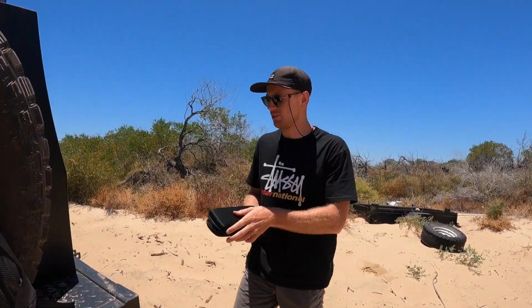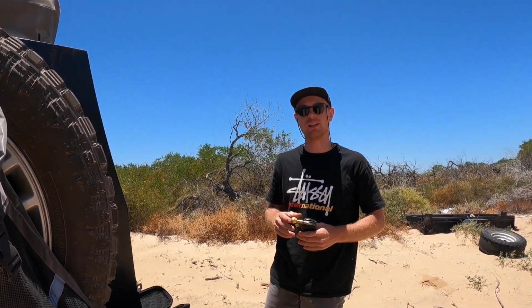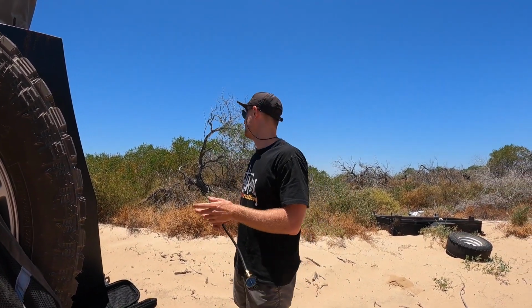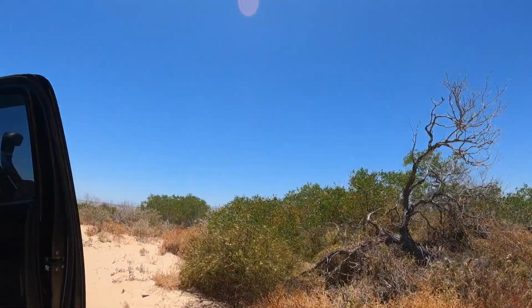Here, reduce the tyre pressures a little bit more. Probably going to drop into about 15. It's just starting to get really soft. But you can see it's incredible around here. Like you can see the sea over there, and the backdrop you've got sand dunes.